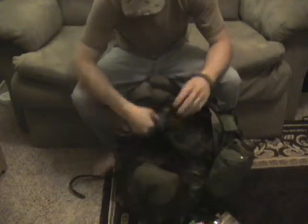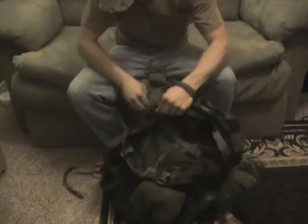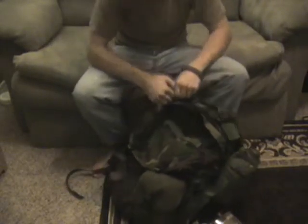What's in the big compartment, Trigger? Big compartment right now. Is it broken? No, it ain't broken. I just gotta find the damn zipper. There she goes.